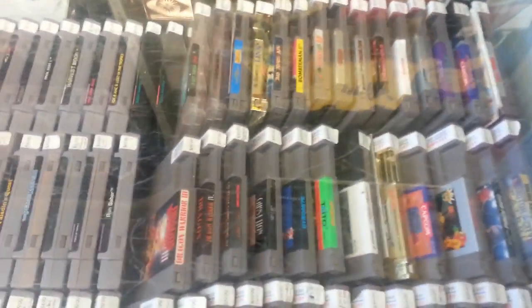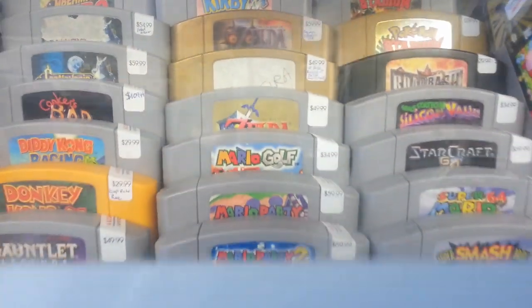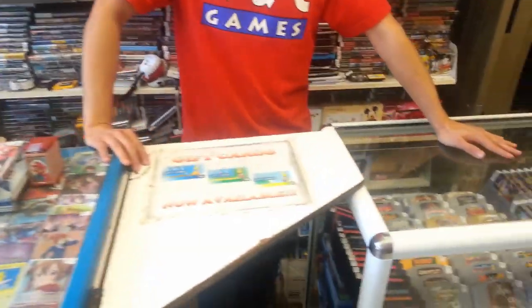Well, welcome to A&C Games in Toronto. As you can see in the cabinets, there's quite a few sought-after games. If you notice, it kind of looks like they have the Haunted Majora's Mask game in there. Pretty much everything on these shelves are either sealed or signed by somebody rather important in the industry.